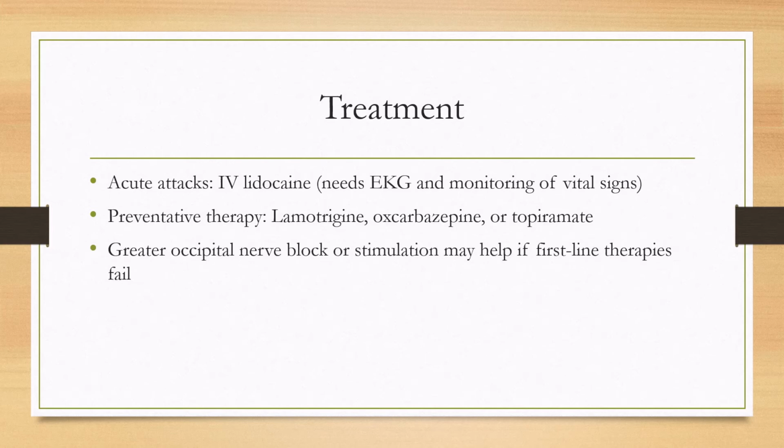For treatment, acute attacks can be alleviated with IV lidocaine, and note that this will require EKG and monitoring of vitals during treatment, as IV lidocaine can cause arrhythmias. For preventative therapy, lamotrigine can be considered to be first line, but oxcarbazepine and topiramate can also be used. Greater occipital nerve block or stimulation may help if first-line therapies fail.